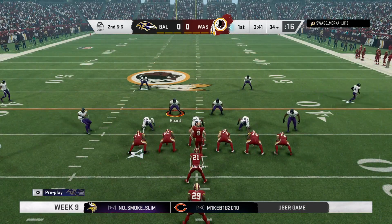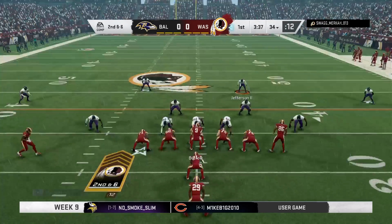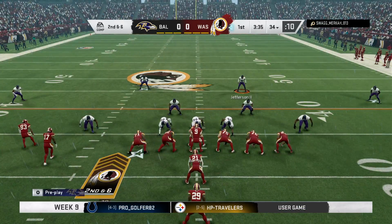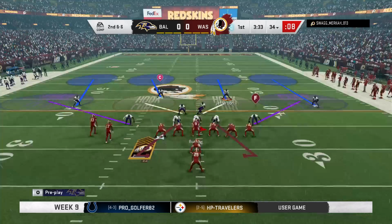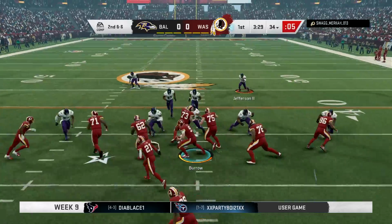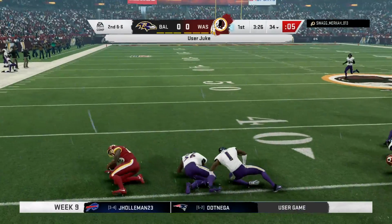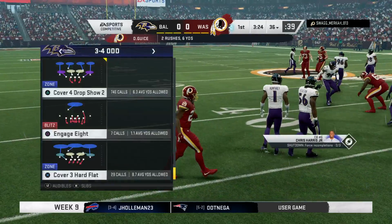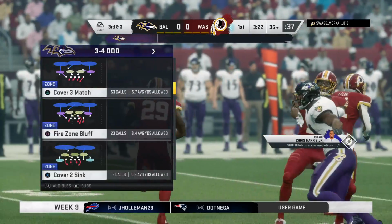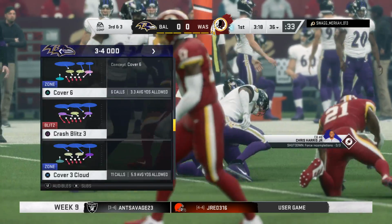Following the pickup of 4, here's 2nd and 6. Watch the screen. Watch the screen. Here's Guice. Well, the pretty move couldn't create much space. Down just beyond the 35. It'll be a pickup of a couple, and it leaves them with a 3rd and 3.